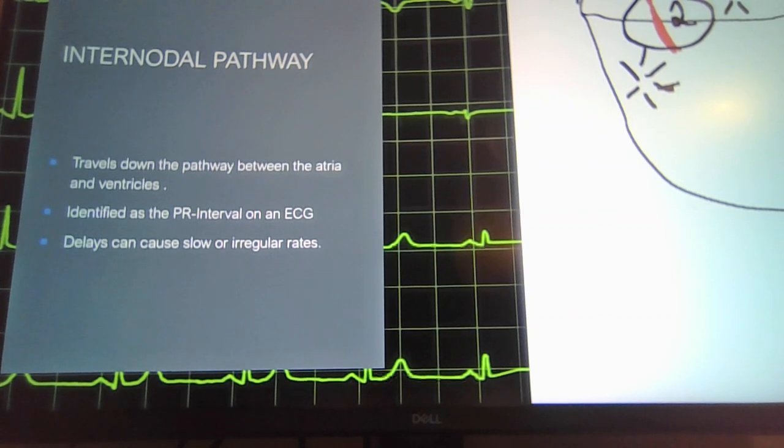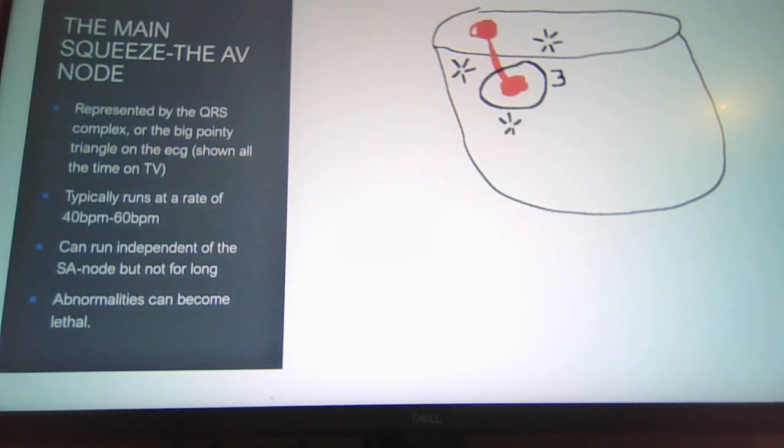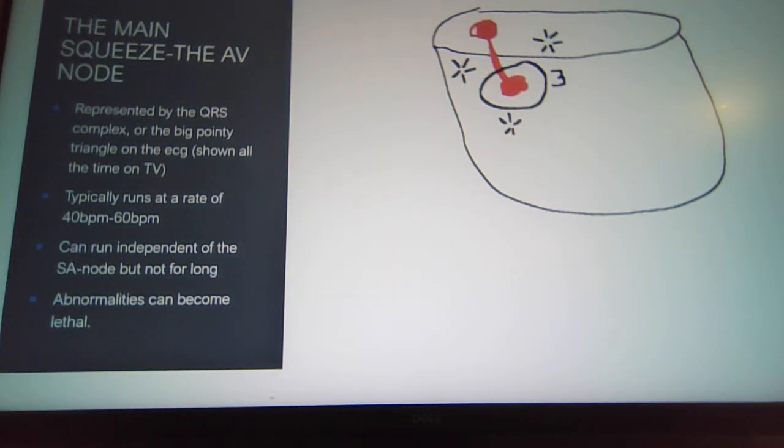This is just how long it takes the impulse to start at the beginning and run to its first checkpoint. There can be some irregularities that cause a slower heart rate or a completely dropped beat sometimes. It then reaches the AV node, or the atrioventricular node, also called the AV junction. This is the main squeeze of the heart. This is where we feel our big beat. We talked earlier about the SA node being called the lub. We refer to the sound made at the atrioventricular area of the heart as the dub. So it's that boom boom or that lub dub.